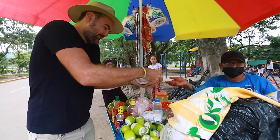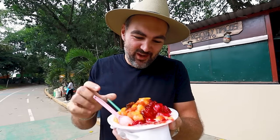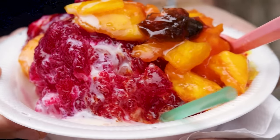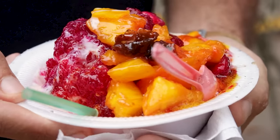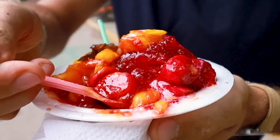Gracias. This is called a minuta. This is shaved ice with a bunch of toppings. I've got strawberry flavor and piña flavor. I got some candied fruits on top. Then topped it off with condensed milk, which is basically really sweet milk, and some honey, so to make it even sweeter. I'm gonna try this.